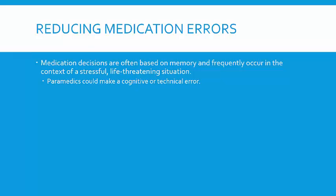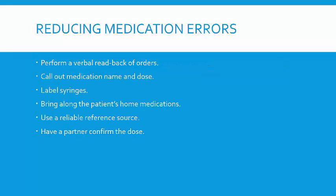There's a couple of steps you can do to try to minimize these errors. The first one is to perform a verbal readback of the orders. If you're with a partner, say, I'm thinking of giving this much of XYZ drug, and make sure that they're on board and that this is the right thing. Say the medication name, say the medication dose. If you draw up medications, label your syringes. You don't draw something up and set it down. If you're not giving it right away, label your syringes. That is absolutely important. You've got silk tape in your bag somewhere with you. Label your syringes.